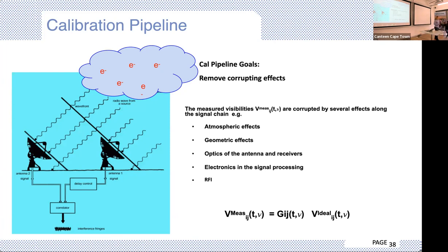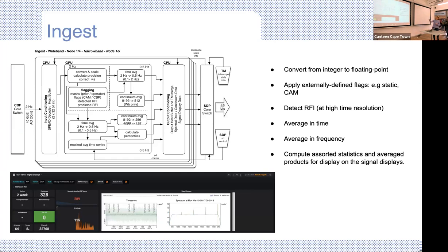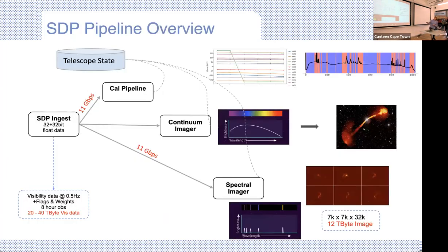So Bruce is listening, so he'll correct me if I'm wrong. The correlator doesn't do any detection of RFI or anything like that. That's the job of the Ingest machine. Kim, can you go two slides back? Okay.